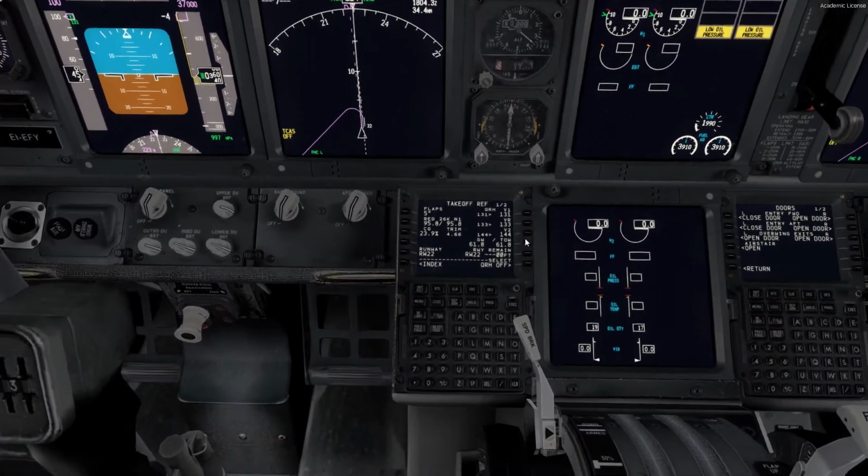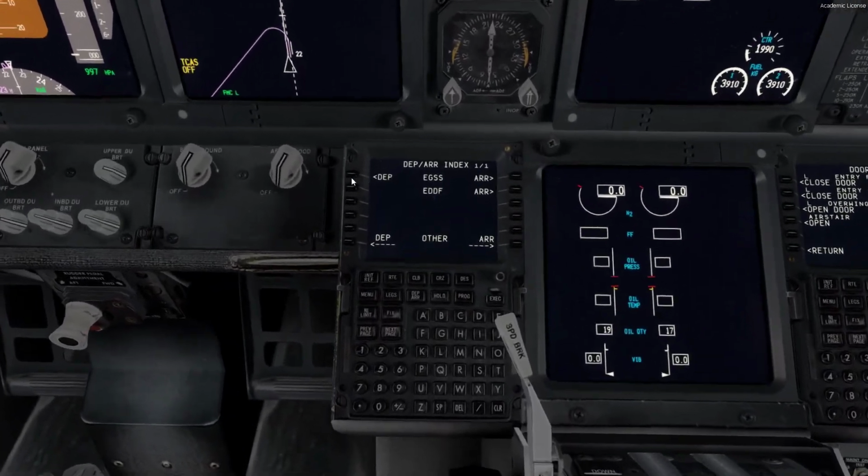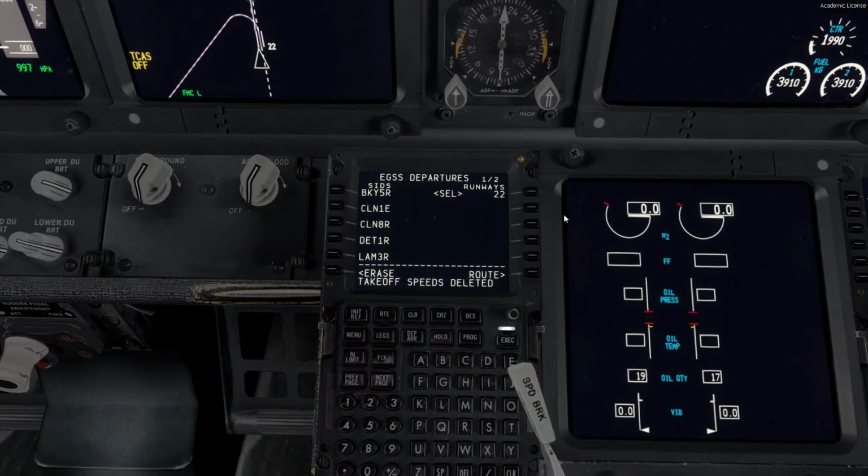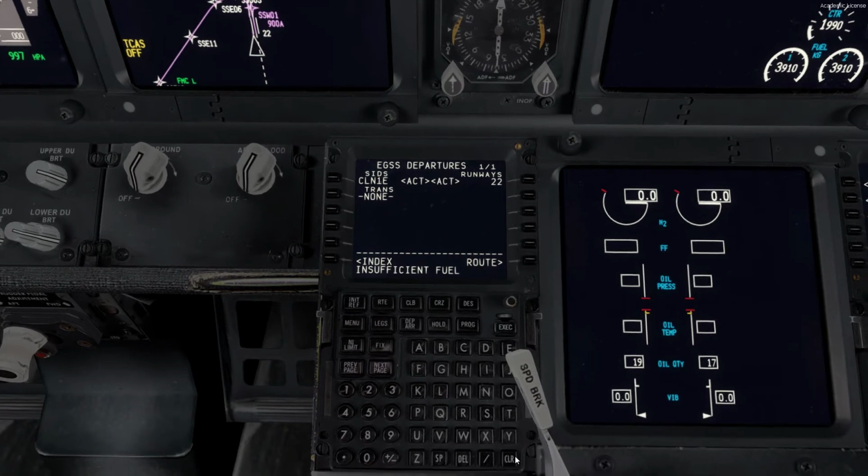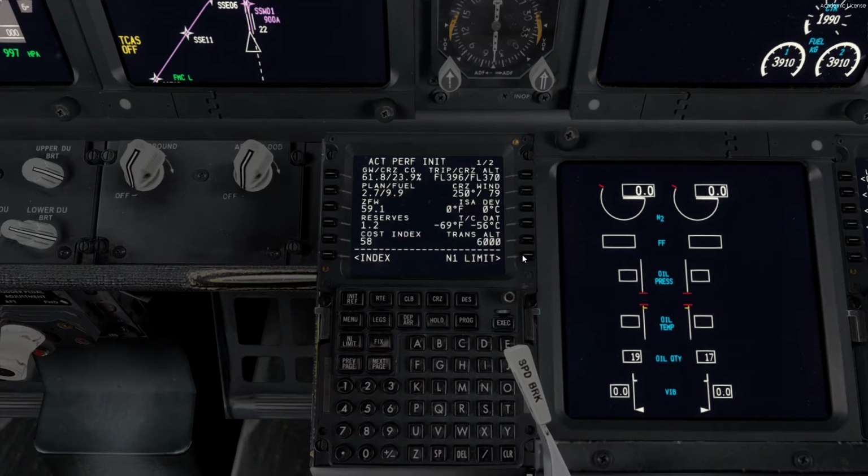And V2 speed. So, we can actually do depart arrives. Let's get this all set up. So taking off on runway 22, and we're doing the CLN1E departure today. There's no transitions, that's fine. That's good. Insufficient fuel, thank you for letting me know. I don't care.